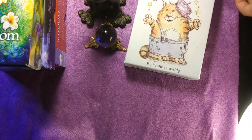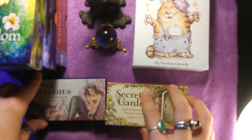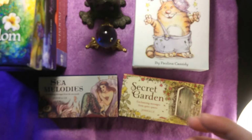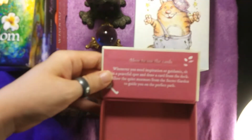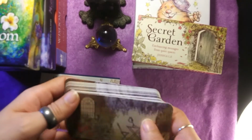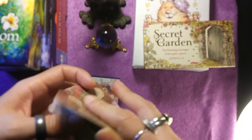Okay, and so for the last one, but really two decks, these guys are Sea Melodies and Secret Gardens. I put them together because they're very similar. They're made by the same person and have the same qualities. They don't have a book, they tell you how to use the card. The card stock is really good. Pixikins has good card stock too. It's a little thinner than, I guess, the Hay House or even this one.